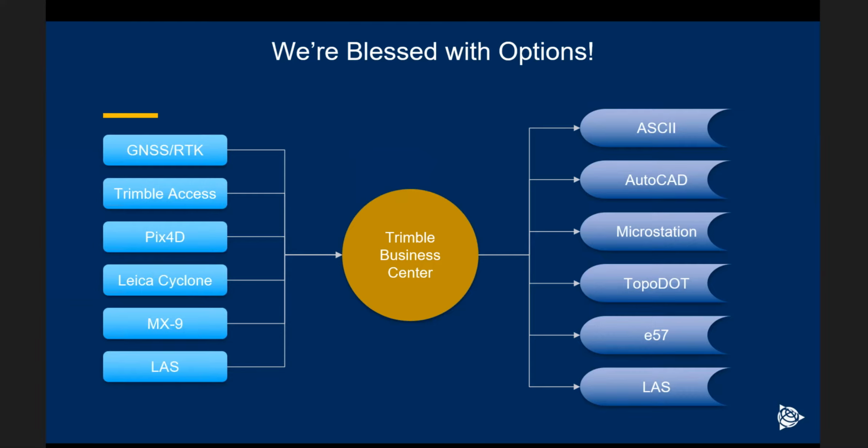Another thing that we're using this a lot for is actually to take this data once it's in TBC and go back to Trimble Access. As I mentioned, if we've got several data streams collecting simultaneously, then you're going to have dead spots in your data that are missing. And so we use the CAD tools, draw polygons, kick those polygons back to Access, and we can tell the field guys, hey, get everything inside this square or this polygon, because we weren't able to get it with the MX9 because the vegetation was too dense or something like that.